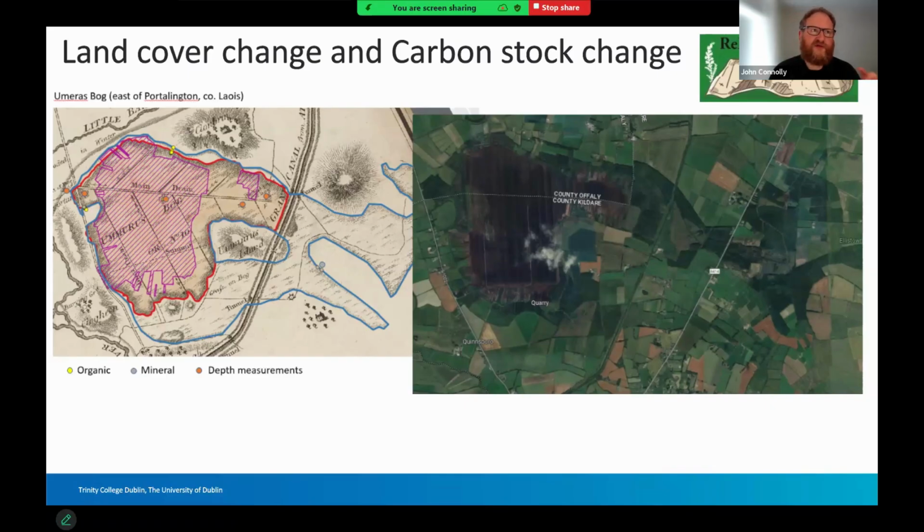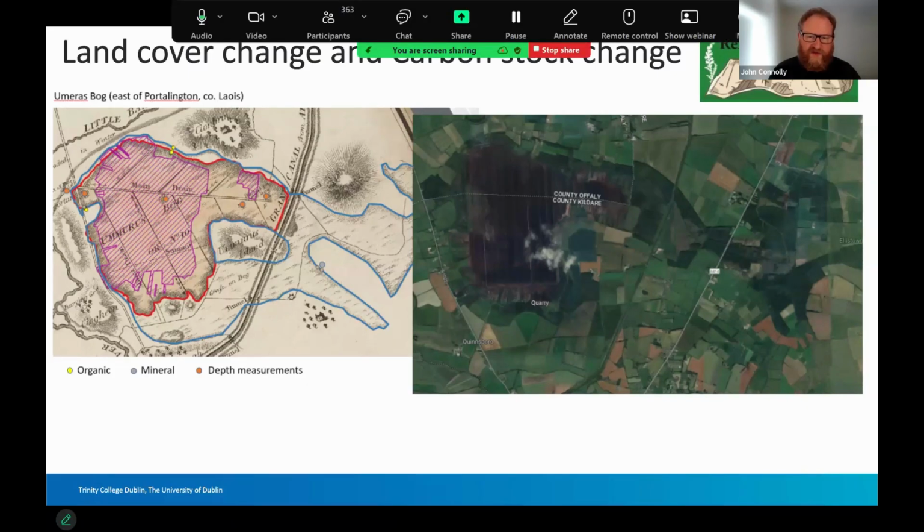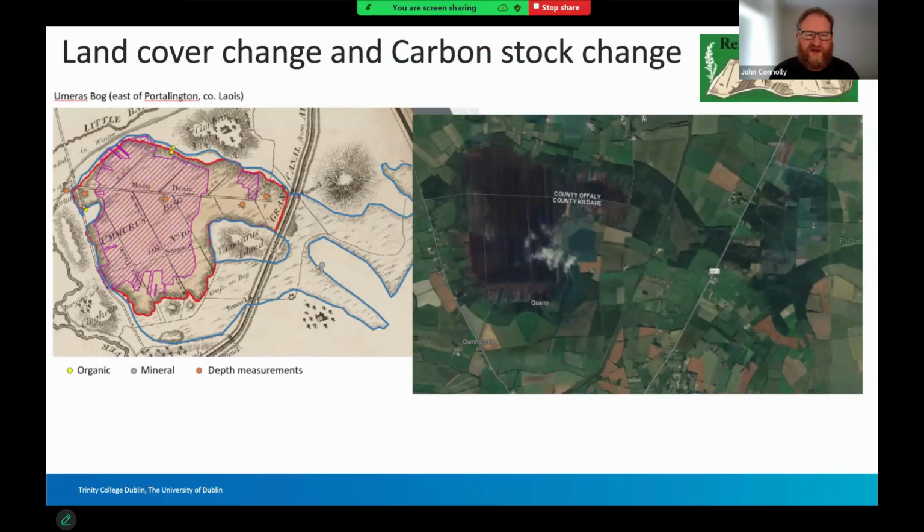We were interested in, well, how much of the peat soil is actually left? So we went to this particular farm, met the farmer, went out to the middle of the field, put down a core, and there's about 2 meters of peat still left there. So that was a shock to everybody, that there was so much peat still there after 200 years of management.